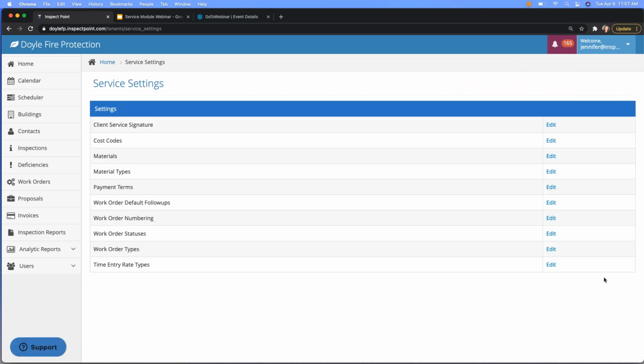Going back into the service settings, I won't go through all of these, but you have the ability to create default work order follow-ups. These are helpful, especially if the technicians in the field are running into the same reasons why a follow-up is needed. If you would like to normalize the way that those notes come back to the office and also help the technicians out by cutting down on time needed to add a note, you can create those default follow-ups just like you would create a default note on an inspection.